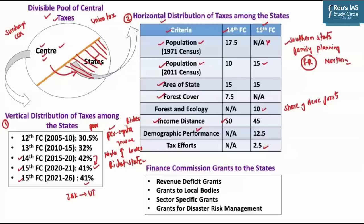Hence, in order to take into account the concerns raised by the southern states, the 15th Finance Commission has introduced the criteria of demographic performance. Under this criteria, the 15th Finance Commission is looking at the overall fertility rate in a particular state. Fertility rate, as you know, basically denotes how many children a woman gives birth to during her reproductive age. So if the fertility rate in a particular state is lower, it means that such a state has taken adequate measures as part of family planning programs and has reduced its population growth rate.